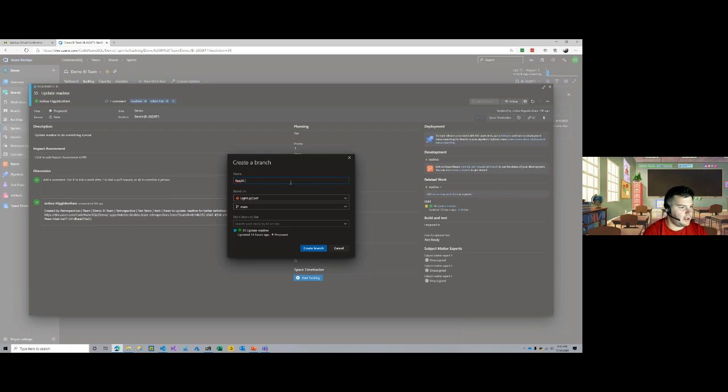And then I'll put in a plain text descriptive nature of what's going to happen. So we're going to do update README. We're going to base it off the LightUp Conf repo. We're going to base it off of our sprint slash IT1, because that's the iteration that we're in. And because we created the requirement from that window, it automatically creates that relationship to that requirement work item.